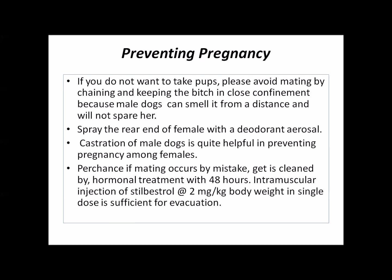We don't know when another male from the street may jump into the house, mate and go. You will not come to know because you are not in the house. So suddenly one day you realize that your dog has conceived. Naturally you don't want to have pups because the sire is unknown. So in that case, people may go for the termination of pregnancy because they don't want to have pups. One is they don't know the sire. Second, it is not intentional and they don't want it. It has happened accidentally.